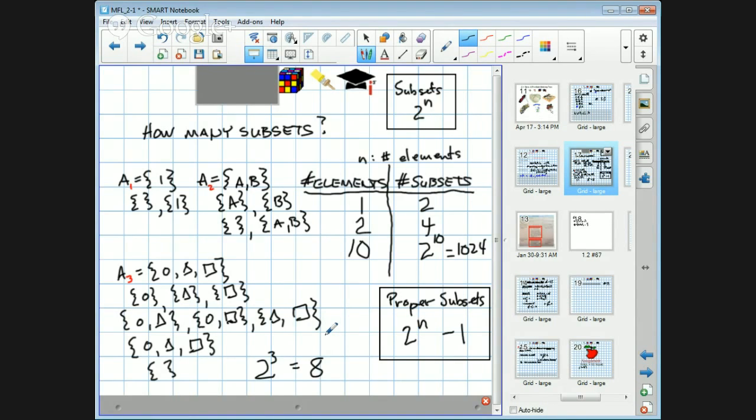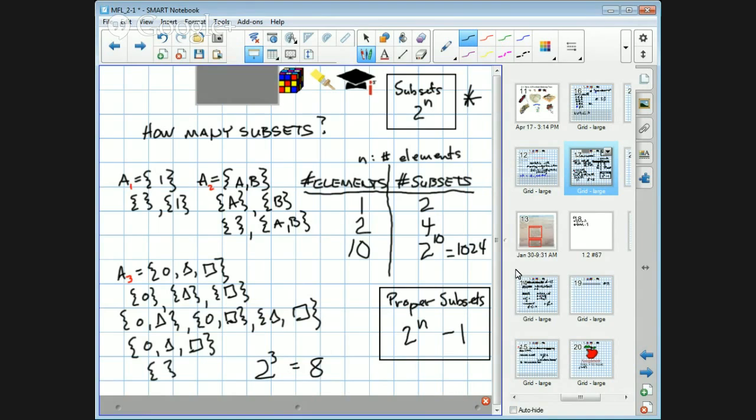Okay, now I'll explain this thing in the bottom right corner here. Okay, so the number of subsets, that's shown at the top of the page right up here. Did you put that down in your notebook? The one way up in the top right corner? Subsets 2A. Yes, I did.